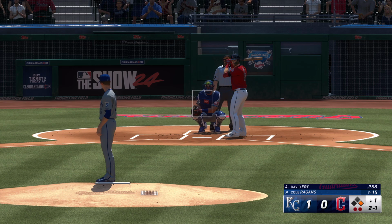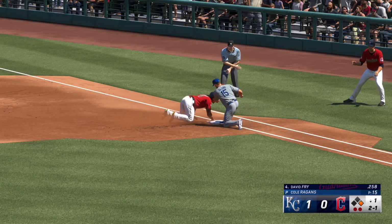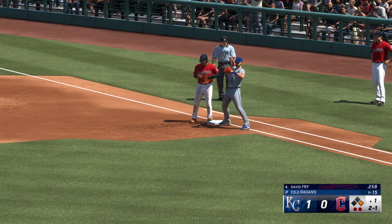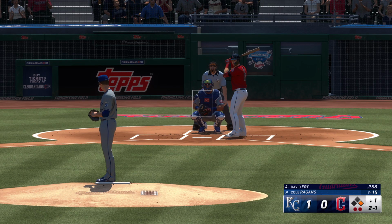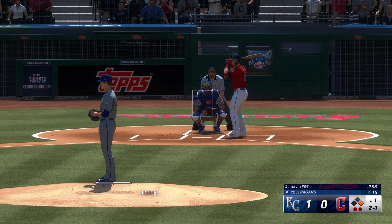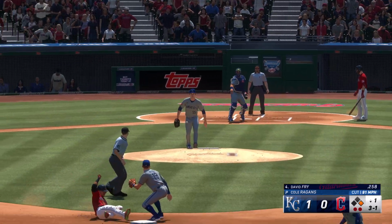Ramirez, the runner at first with 2 gone. Step off, throw to first. Ramirez back in on a dive. I think you want to get a one-way lead, be very aggressive in the secondary. This hitter not a power guy, so you want to make sure that you can get some length on the secondary lead and perhaps score a ball in the gap.